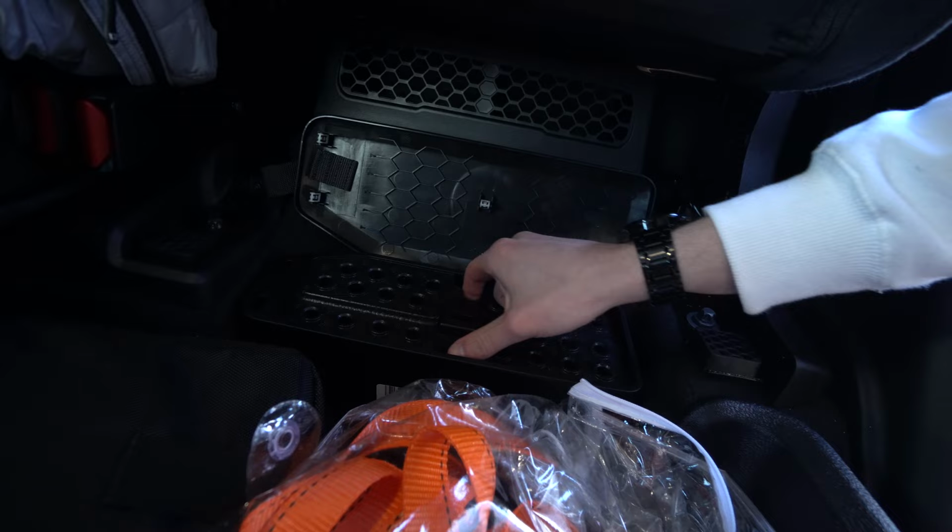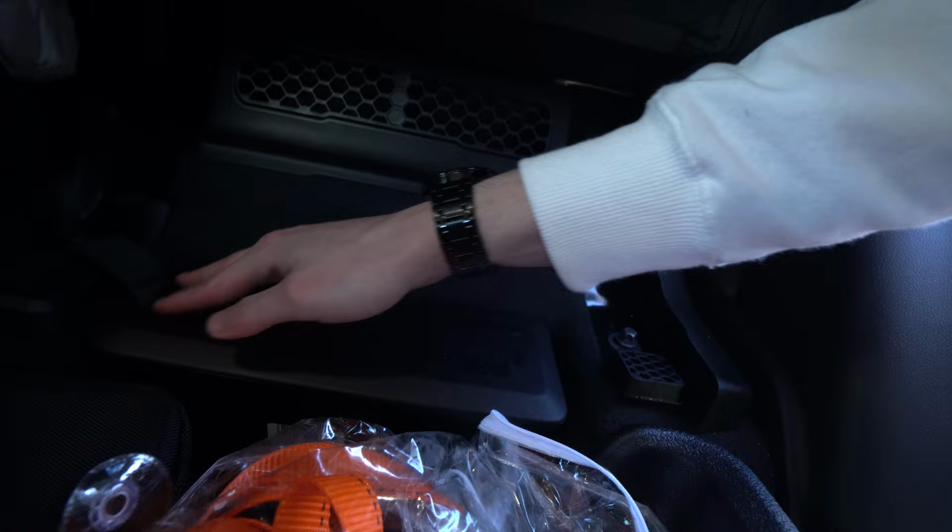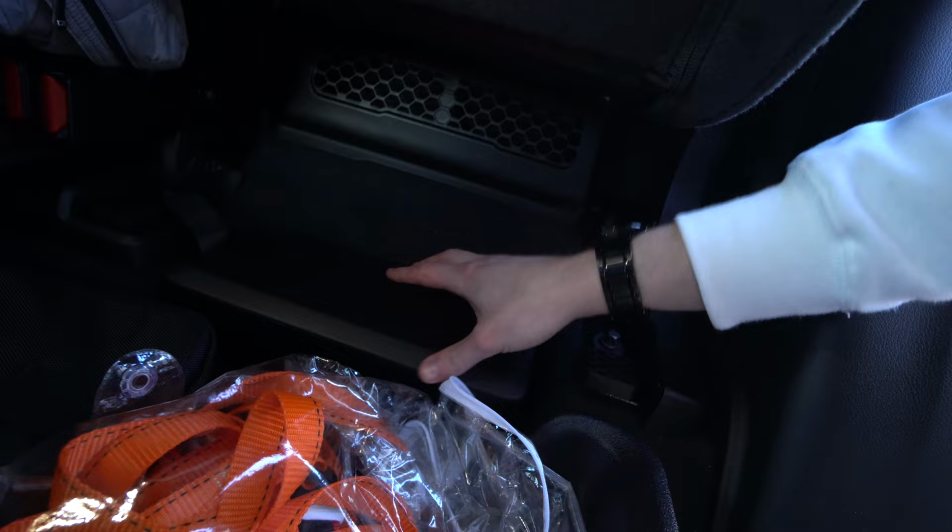Put all your different bolts in, and then you can have a nice little storage spot that can securely lock in down here, and just click back into place and boom, you're good to go. You know where all of your hardware is. You don't have to worry about it or fight with it anymore.